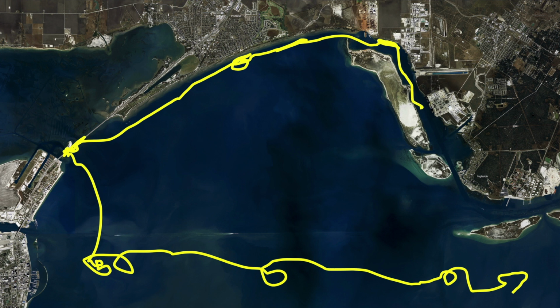Now, over on this island right here, there's been some really nice reds and black drum down through here. Shrimp is the way to go, catch them all. Now, cut bait catches your better reds. Cut pin perch, cut ladyfish if you can get one, cut mullet. All that works pretty good.